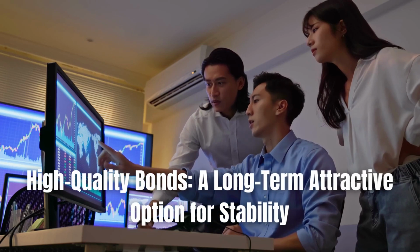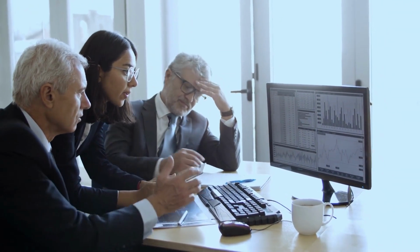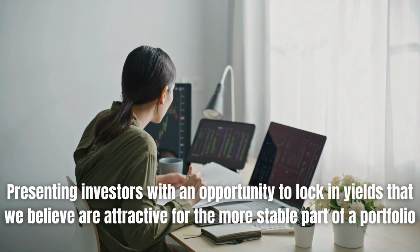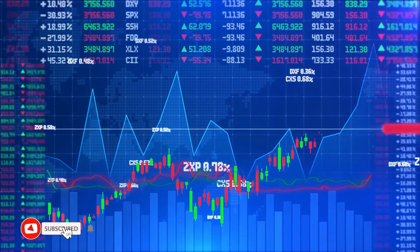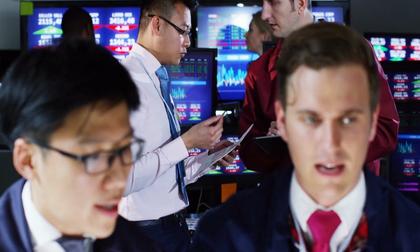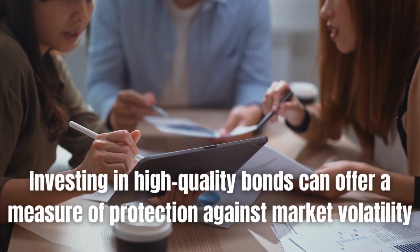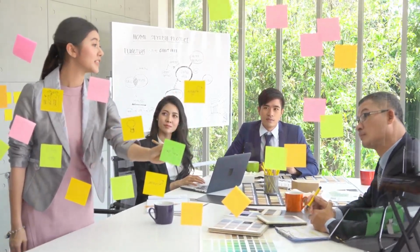Number 3. High-quality bonds, a long-term attractive option for stability. The current 10-year U.S. Treasury yield is among the highest levels recorded since 2011, presenting investors with an opportunity to lock in yields that we believe are attractive for the more stable part of a portfolio. Although there is a risk that rates may continue to climb higher, high-quality investment grade and government bonds can help to reduce the volatility of other areas of the portfolio, such as equities, while also providing a source of income. While there is always some degree of risk in the bond market, investing in high-quality bonds can offer a measure of protection against market volatility and serve as a valuable tool for achieving long-term investment goals.